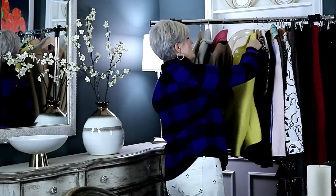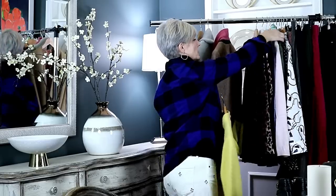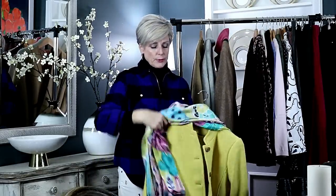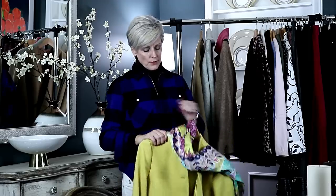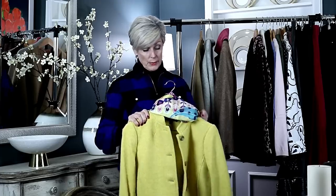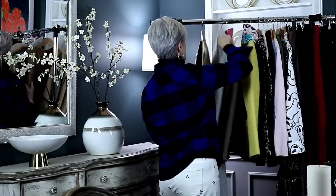And if you think that maybe yellow doesn't look good with your skin tone, here's just another little style trick. You just get a scarf that you like, and you drape it around so the scarf is next to your face, and it really helps to subdue the color that maybe you think you don't look good in with the colors that you do. So that's just a little style tip that I use.